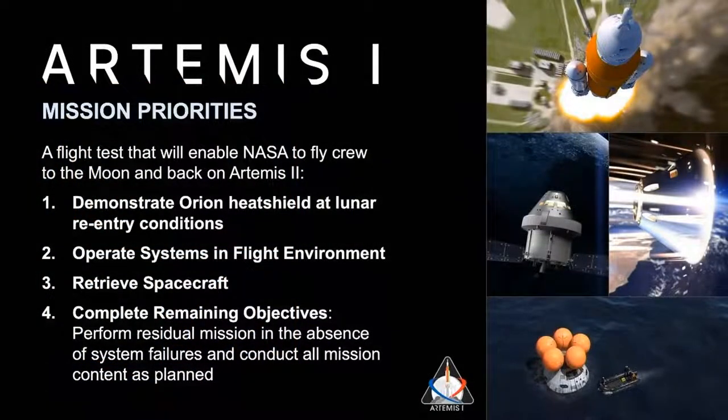So for Artemis 1, this is a test flight, and the primary objective here is to test Orion, test SLS, test our ground capabilities in support of human rating. To that end, our mission priorities are first to demonstrate the Orion heat shield at lunar reentry conditions. We're talking up to 5,000 degrees Fahrenheit, and so we're not going to put crew on that vehicle until we've tested it. Second, to operate systems in a flight environment, and our third mission priority is to retrieve the spacecraft and allow the Orion teams to validate their models against real flight data.